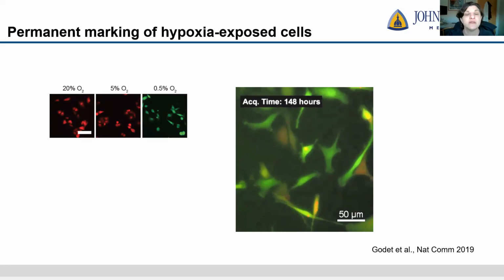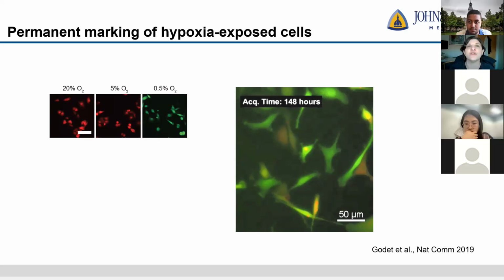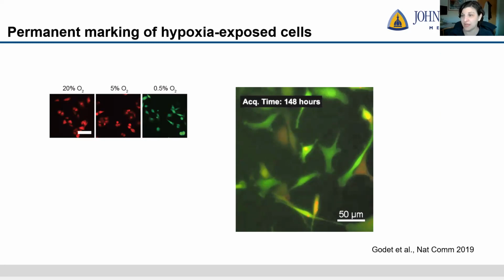Even when the cells leave the hypoxic region, we're still going to be able to find them. Think about if all of us in this room had a red t-shirt on, and then we were all asked to walk a tightrope. If we were successful at surviving this hypoxia insult, then we were given a green t-shirt to change into. Because of that, we're now able to find all of these successful cells in a tumor and at metastatic sites. I'll show you what that looks like.